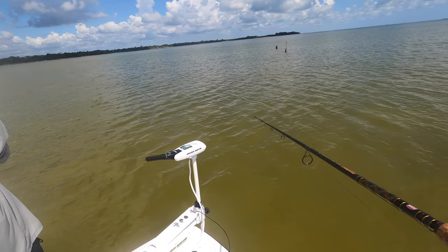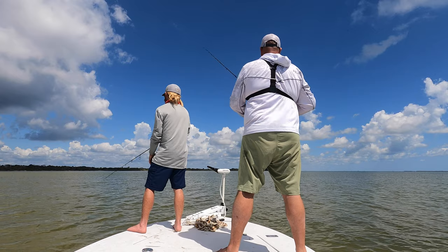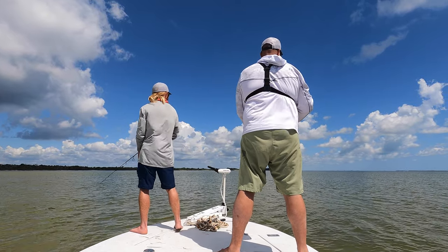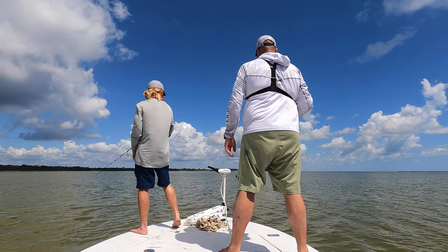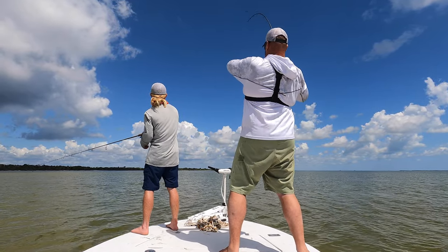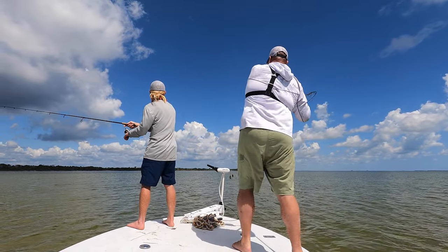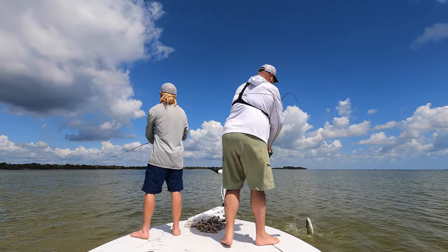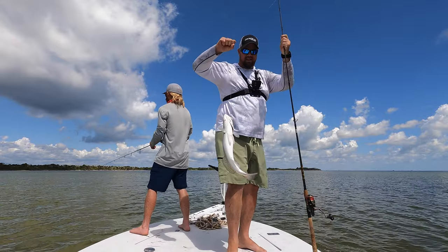So we were getting ready to call it a day, and the sun was out up high, looking nice, and this one flat just looked real good. So we decided to give it a shot, throw a couple croakers at it. There he is. That's a fat one there.